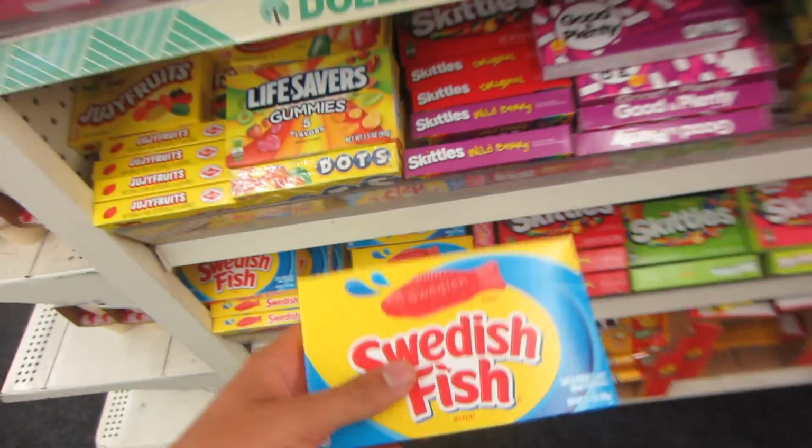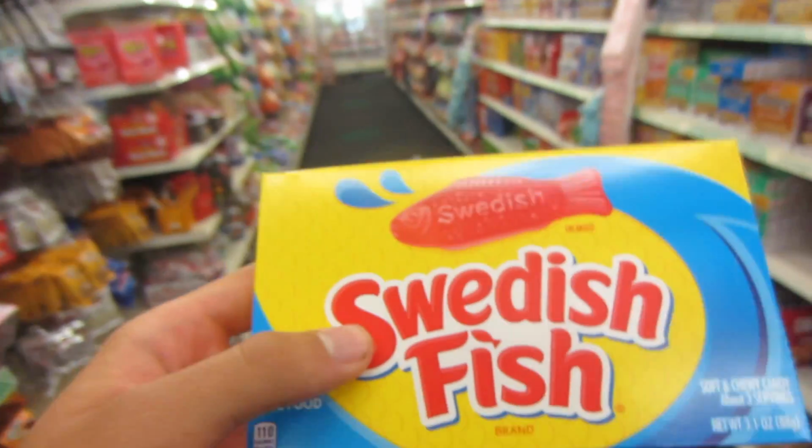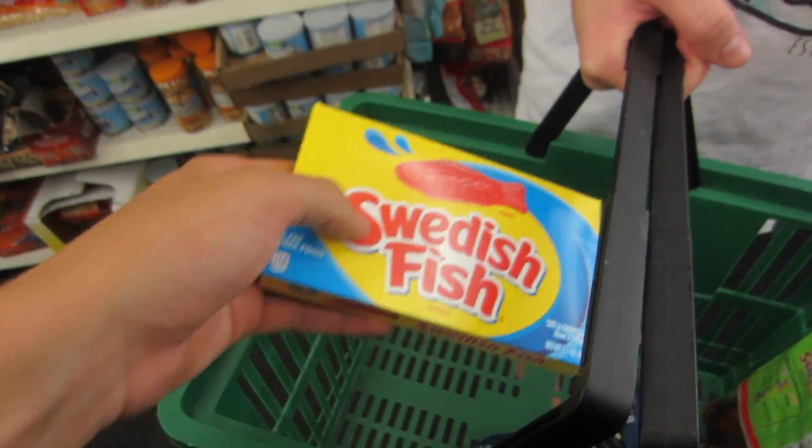All right, Kelsey pointed out these Swedish fish right here. I'm not sure if these would work, but I think if I put it on like a 1/64 ounce jig head or 1/32 ounce jig head, like a Gulp Alive minnow, maybe it would have some nice action. I don't know, we'll get those too.